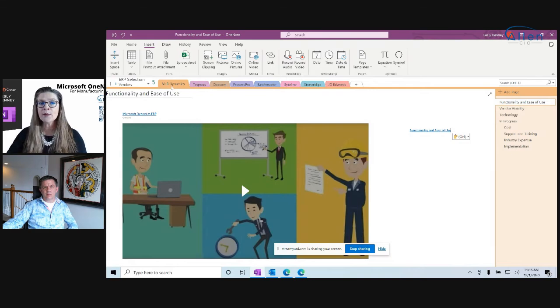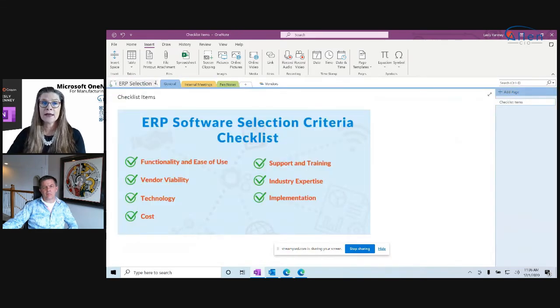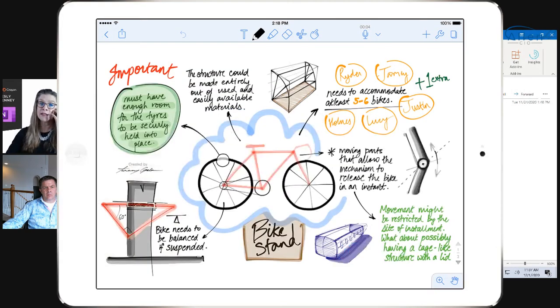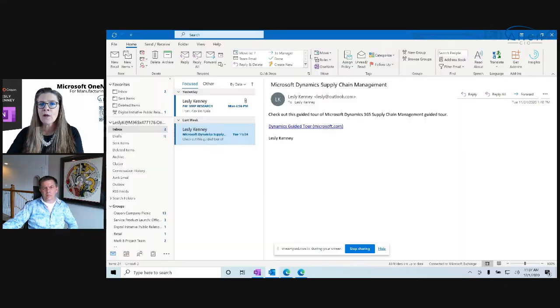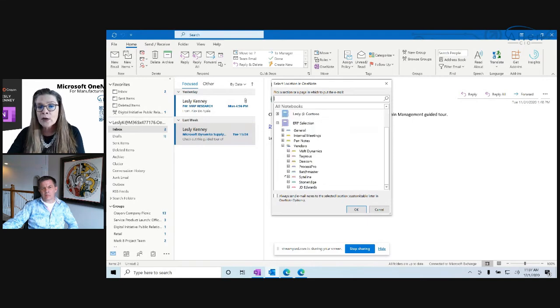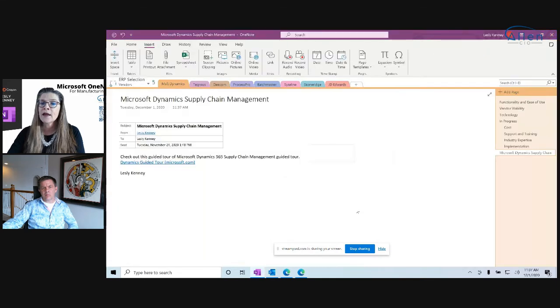The other, and probably my most favorite feature here, is being able to go into my email and send information directly from email into a OneNote notebook page. So this email is really about Microsoft Dynamics 365. It's a guided tour. And so if I decide that I want to send this to my notebook, all I have to do is click on this little move icon, and I can say, okay, that's going to go in my ERP selection notebook, and it's going to go in this section group under Microsoft Dynamics. And when I click OK, as you can see, it has literally inserted the contents of this email into the correct place in my notebook. Let me show you that one more time.